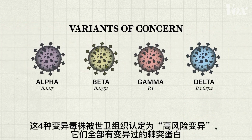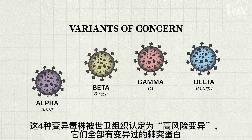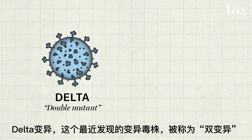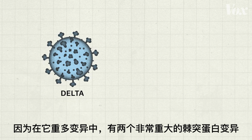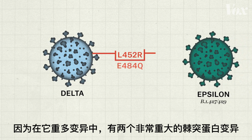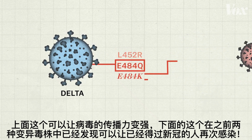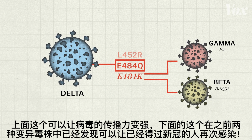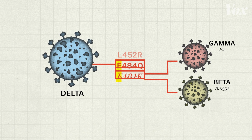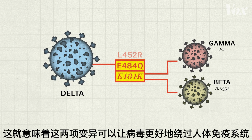These 4 variants, considered variants of concern by the World Health Organization, all have mutations on the spike protein. Delta, the most recent addition to this list, has been referred to as a double mutant, because while it has many different mutations, it has 2 significant ones we've seen before. This mutation seems to make the virus more transmissible, and a version of this one, found in 2 other variants, makes it easier for the virus to reinfect people who have already had COVID-19, meaning these 2 mutations may have evolved to dodge our natural immune response.